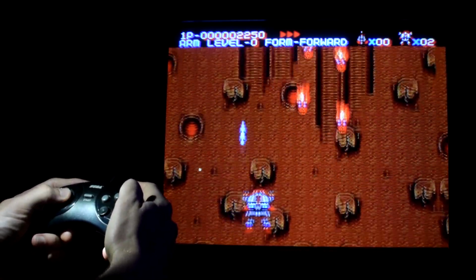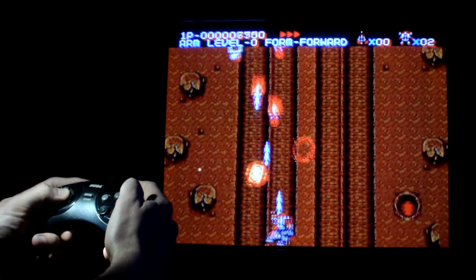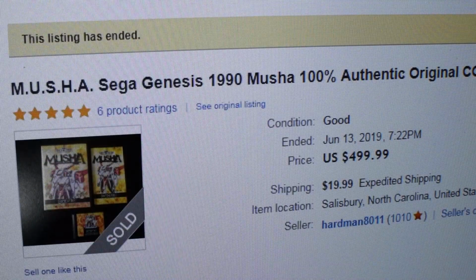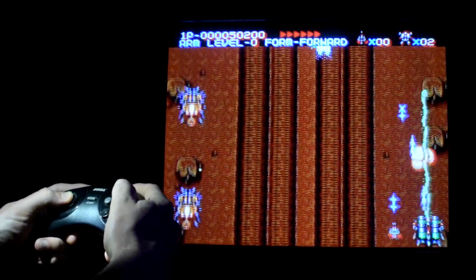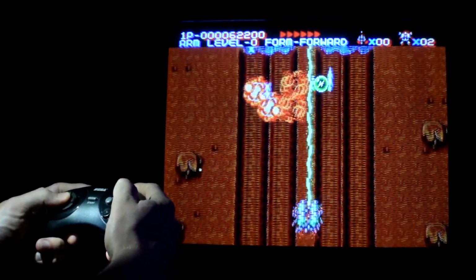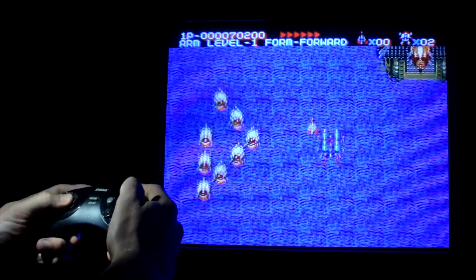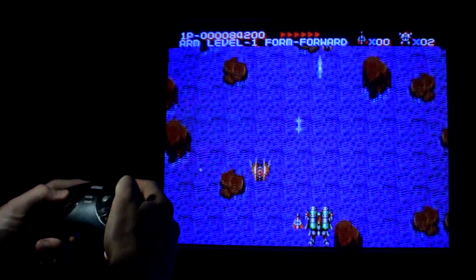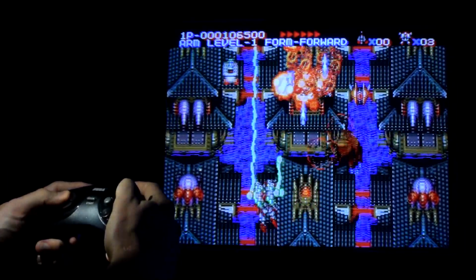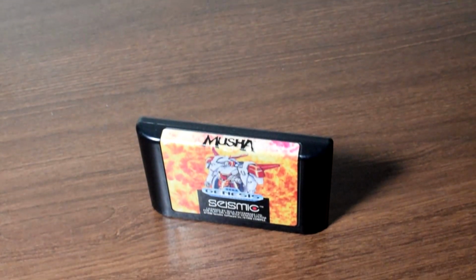You ever go to look up a game's value that you're interested in only to find it goes for ridiculous amounts of money? Well, that was the case for me when it came to buying Musha for the Sega Genesis. This was years and years ago too, and like a lot of games, it's only gotten worse. This game costs hundreds of dollars now. That's right, for just a single game, and that's even if all you're buying is the cartridge by itself.